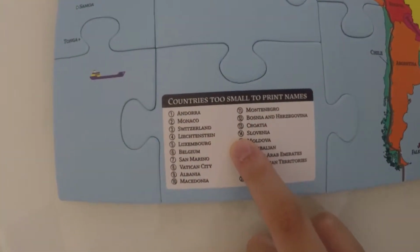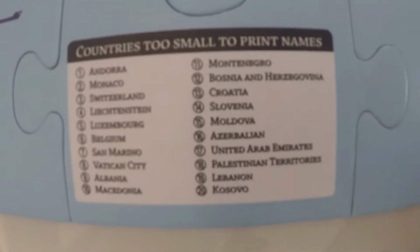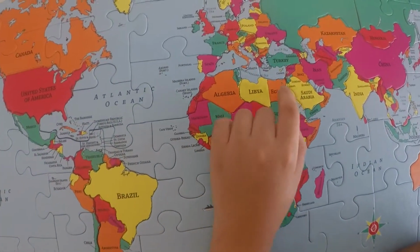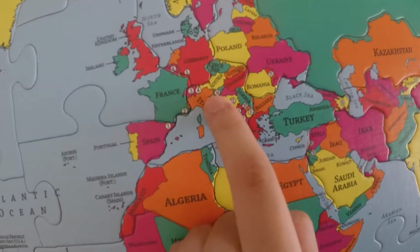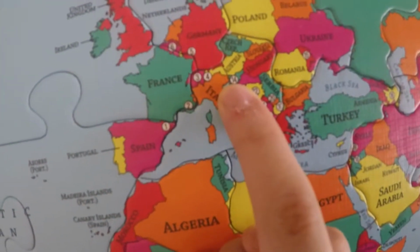If, for example, you are finding 14. 14 is Slovenia. Then you try to find number 14 on the map. And when you find number 14, you know it's that thing. This green thing is Slovenia.